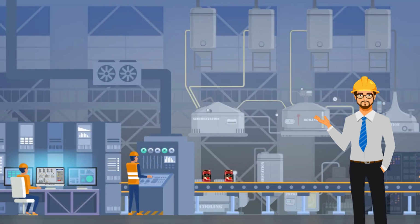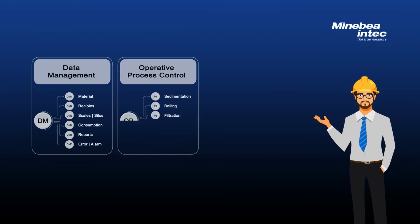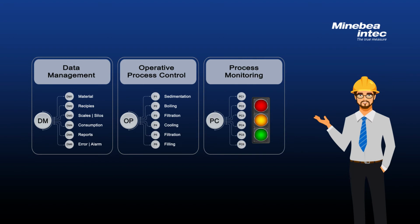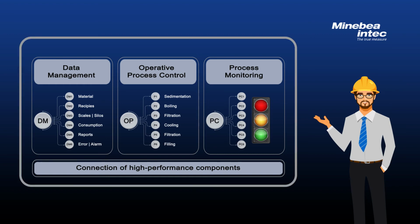In summary, a flexible system with data management, process control, simultaneous visual monitoring function, as well as easy connection of various hardware components is crucial for our competitiveness. If everything is available under one user interface, that would be ideal for us. We would be able to focus on our core business and serve our customers efficiently.